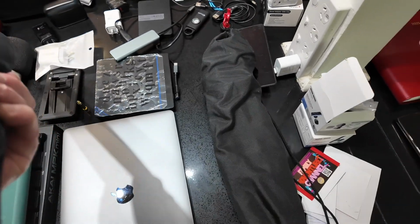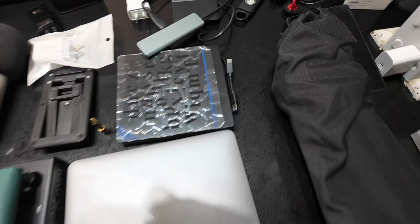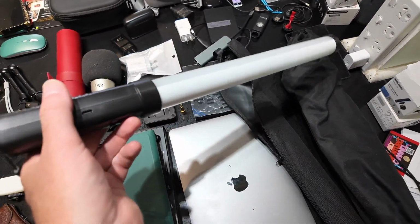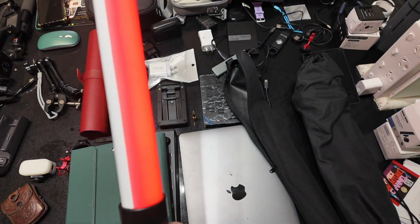So this one here is our light for, again, low light if we're doing interviews. It's just a light stick. Nothing amazing, but it should do well. I don't know, because it's pretty fragile, how well it will travel, but we shall see. It works pretty well. It's a standard sort of thing. Nothing amazing, but does what you need it to do.